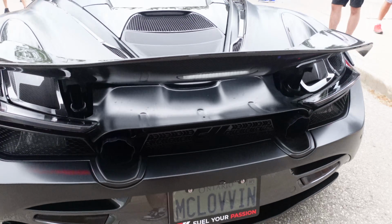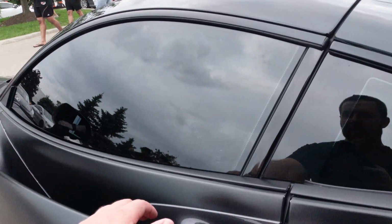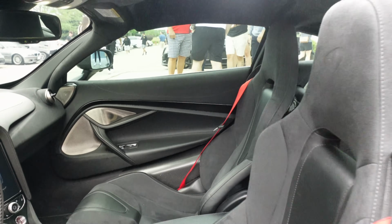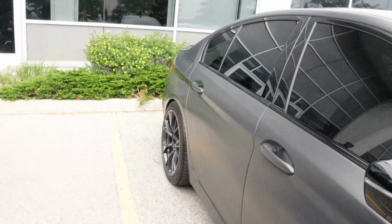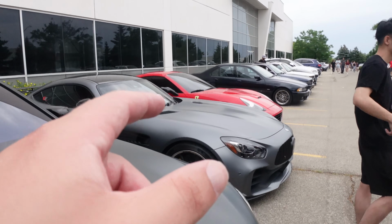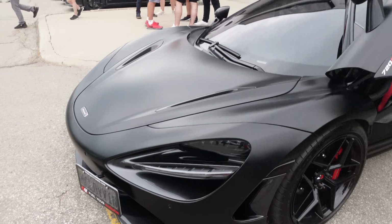Okay, so here we have ECC's McLaren 720S matte black. This thing has about 1,000 wheel horsepower, upgraded turbos. This thing is freaking crazy. Yeah, pretty sick. This thing's fast as hell. But then next to it, M5 also about 1,000 wheel horsepower, same thing, upgraded turbos, all their tunes, everything done. And I believe it's about 900 horsepower for the AMG GTR. All three cars are owned by them. Very, very cool.